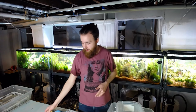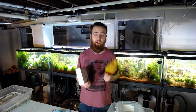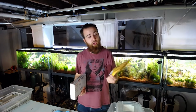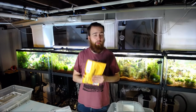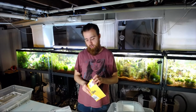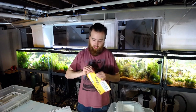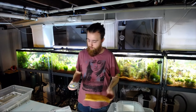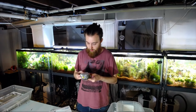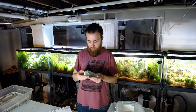So I got two packages here, one from somebody on Facebook and one from somebody on Instagram. The one from Instagram comes from Coco's Aquarium, Chloe. She sent me a rare type of moss that you can't find outside of hobbyists because it's just not in the main distribution yet. And this is what she calls rose moss. I've never seen it before. She asked me if I can properly identify it.